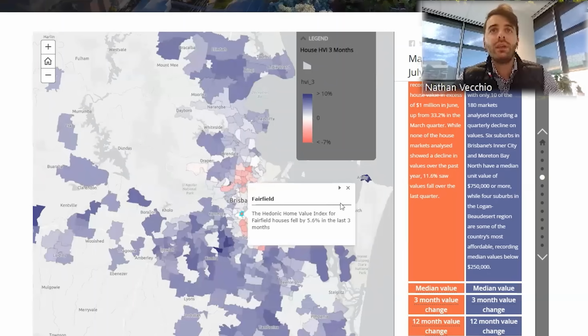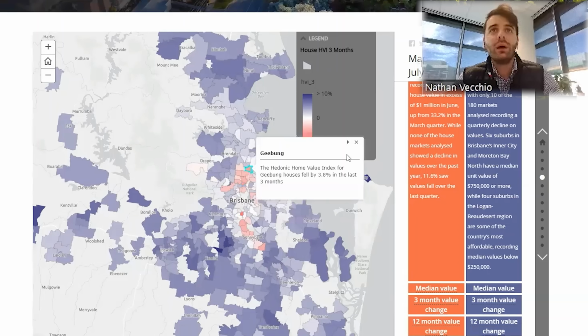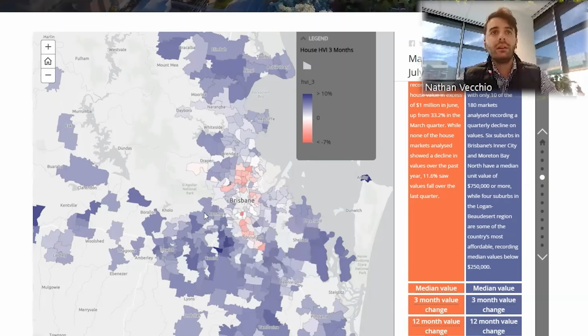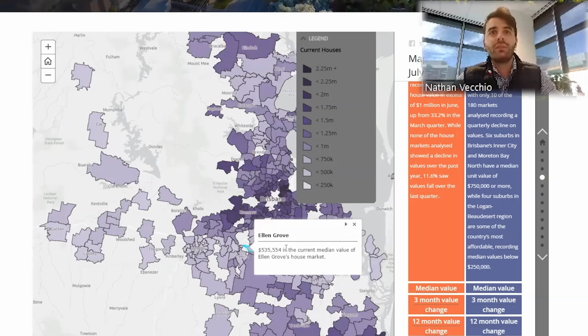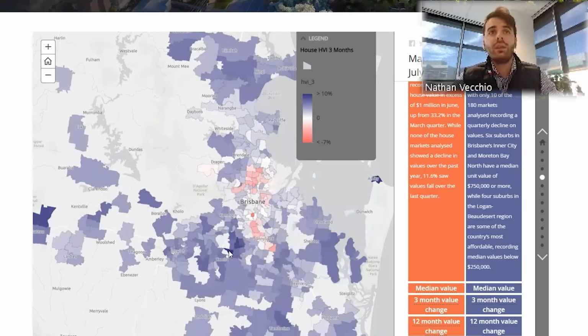Now, the main thing is with the property value change, we really only see Fairfield as having the biggest reduction. It fell by 5.6%. Gordon Park a little bit there as well, and then Geebung. So we can really see that Brisbane has some pockets which are being affected, but then it looks like there's some pretty strong growth, Ellen Grove and other areas that are further out from the city, where maybe there's an arbitrage. People see that Ellen Grove area for 535,000, being so close to the city, might be something seen as a good buy and a good steal, and that's why there's been so much growth.